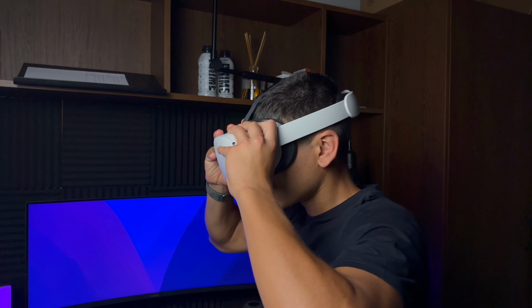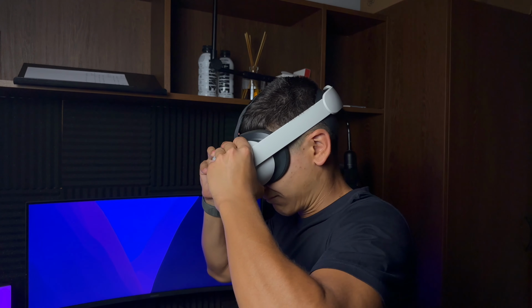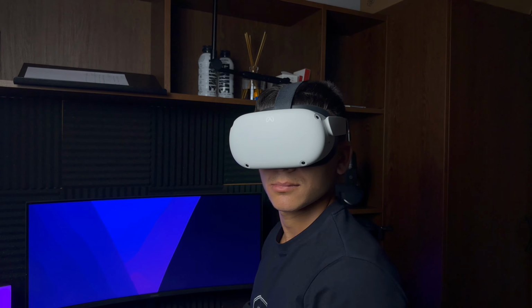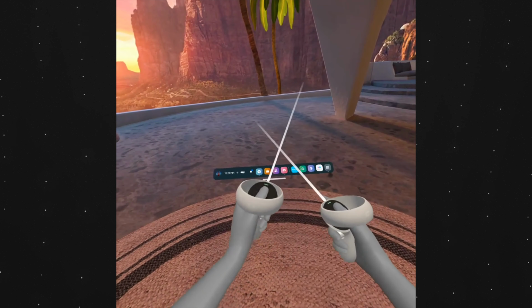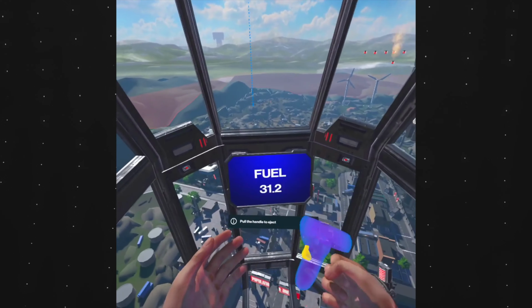To start using it, it's really that simple. Just put it on, pull this lever on the back or this wheel. It will make some clicking noises. And of course, you are ready to use it. It comes with controllers, as you can see. This is the controller, and we have two, a right one and a left one. They appear on the screen when you pick them up. They are really cool. They act as your hands when you are playing games. This is a very good way to interact.